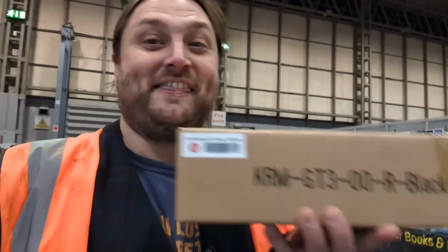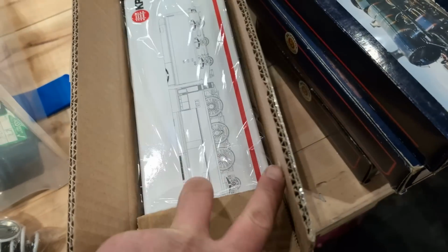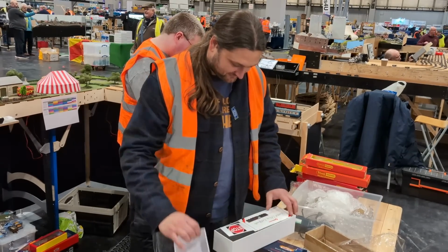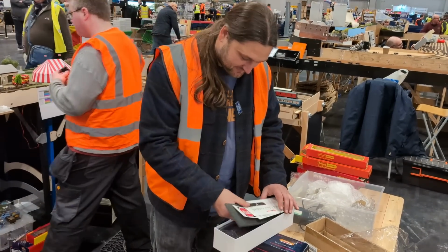I've just gone to see my friends on KL. I've got something to play with for the weekend. I was quite excited about this. If it's not apparent by now, I really, really like the GT3 in BR Black. It looks so good.